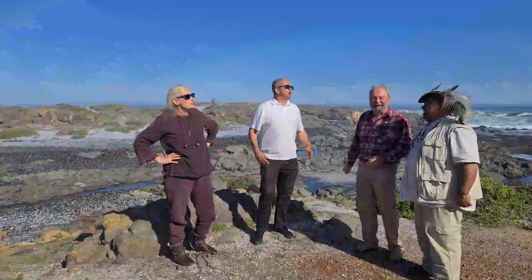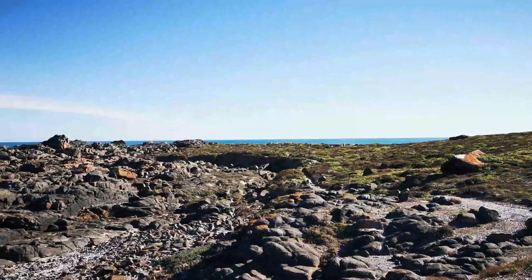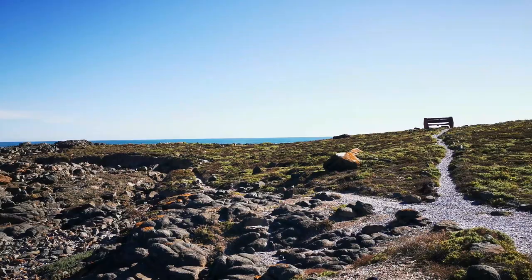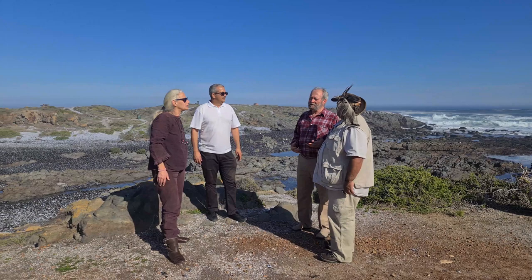It was a good nature walk, showing us all the conservation. Yeah, almost 2 kilometers. I don't need to go to gym. Felt like 20. The island behind us, what island is that? This is called Schaapen Island, which is Dutch for sheep island.